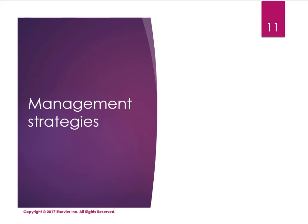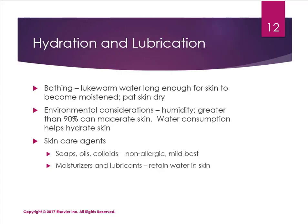So we know how important the skin is, and from a personal perspective, you know when your skin is too dry, how uncomfortable that can be. So it's important to maintain skin hydration to prevent and treat skin conditions. If there's too much fluid in the skin, then the bonds of the cells have a difficult time adhering, and this barrier can break down. And then if skin is too dry, it can crack and again break down the barrier.